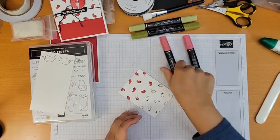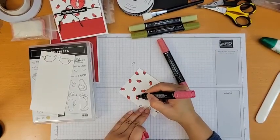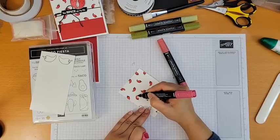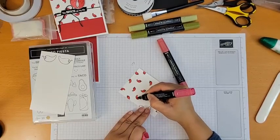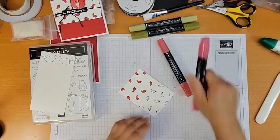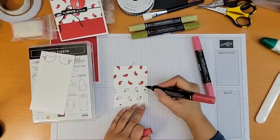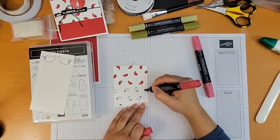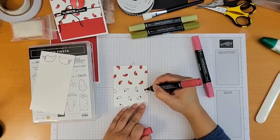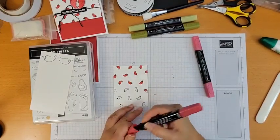I always Google for Stampin' Up! color combinations, because there are lots of demonstrators, Brian King I think, who do suggested color combinations that look good together. There's quite a few of them, so you can look for ideas on what colors look good together, or you can just try it out with what you have.